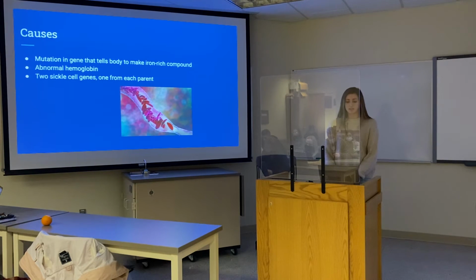Sickle cell anemia is caused by a mutation in a gene that tells your body to make the iron-rich compound that makes blood red and enables red blood cells to carry oxygen from your lungs throughout your body. In sickle cell anemia, the abnormal hemoglobin causes red blood cells to become rigid, sticky, and misshapen. Both mother and father must pass the defective form of the gene for a child to be affected.